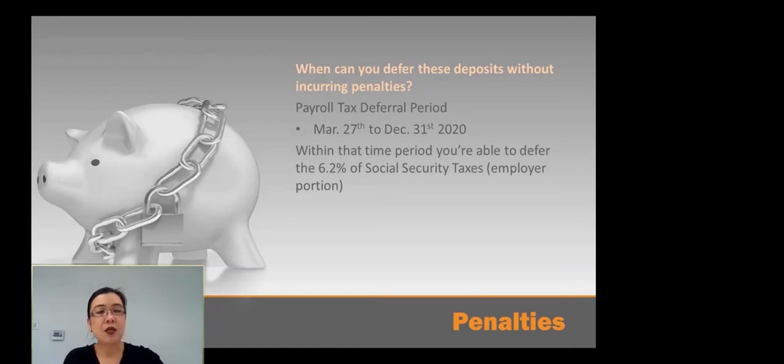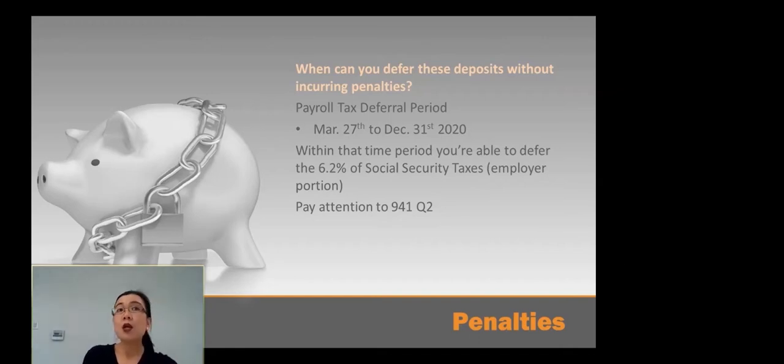All right. And then we have business owners who ask the question of, do I have to file a special election? Do I need to have a special form? The answer is no, you don't need to do that. What you have to pay attention to is the 941 second quarter, right? Most business owners are going to be deferring their payroll taxes starting from April, which is the second quarter. If you pay attention to a revised 941 for the second quarter, it will provide an option of outstanding balance of the 6.2%.